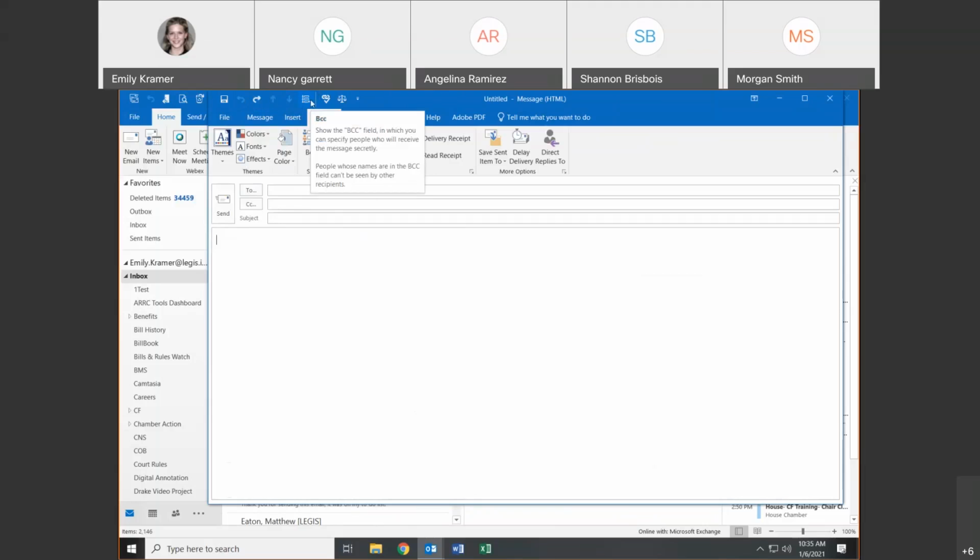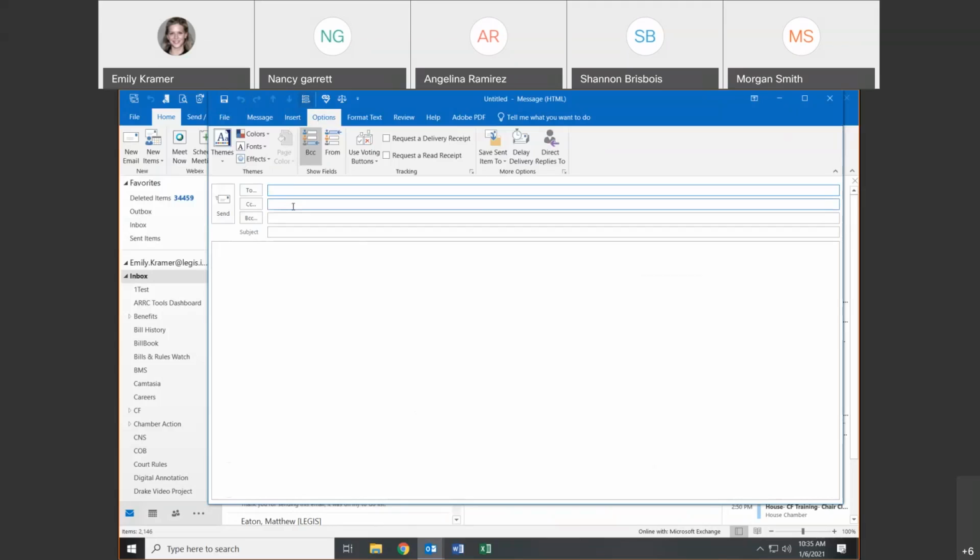tool. This one is your BCC, and I think I added this one. Slight difference between each one of these fields. Let's talk about this briefly. To, CC, and BCC. To field, very straightforward. You put everyone's email address in the to field, and it sends everybody in that list the email. CC stands for carbon copy or courtesy copy, and this is someone who would be interested in the email that you sent. So, for example, my boss says, Emily, I need you to email the chief clerk's office something.